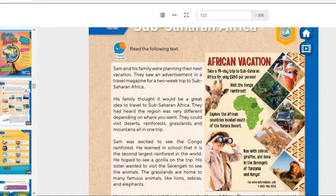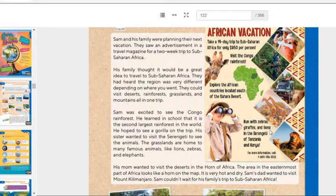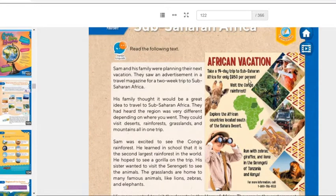Let's read it. It says here, take a 14-day trip to sub-Saharan Africa for only $850 per person. Right? Entonces una persona paga $850. It says here that you visit the Congo rainforest. Explore the African countries located south of the Sahara Desert. Run with zebras, giraffes, and lions in the Serengeti of Tanzania and Kenya. So for more information, call 1-800-TRAVELS, right? So here, guys, this is where they bought their trip, right?